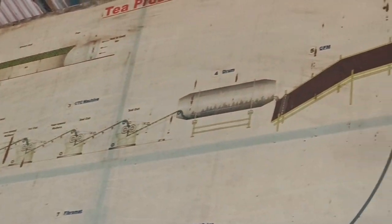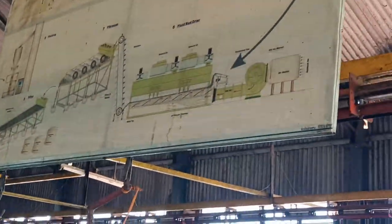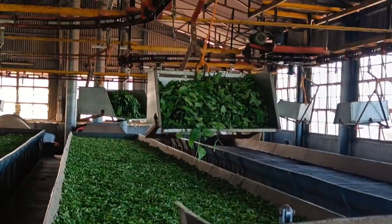After these changes, the tea enters the dryer. In the dryer, the tea is dried using hot air produced by a heater. Tea drying takes almost 16 minutes. After the tea is dried, it assumes a black color as seen in the market.